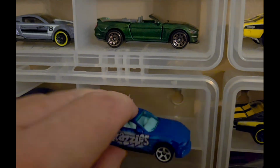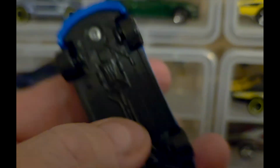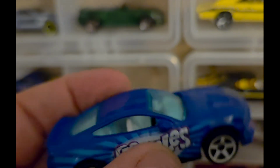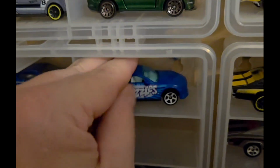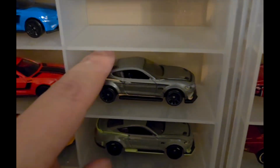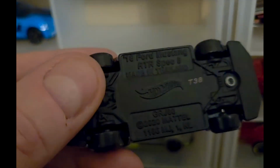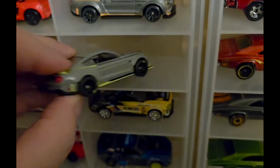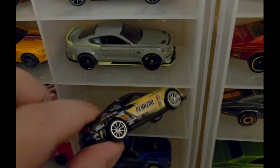This one's really modern. It's a Matchbox 19 Ford Mustang Coupe from that Candy series. And then we get the RTR spec. I didn't even realize till I started looking through these that there's 2 different years. There's the 18. I think this is 18. And then this one is not an 18. Wait, that one's 18.